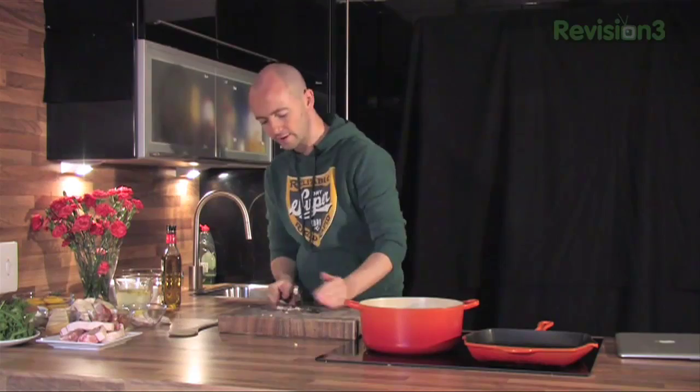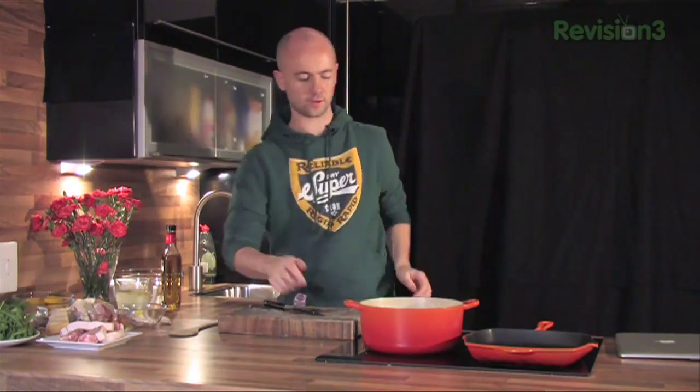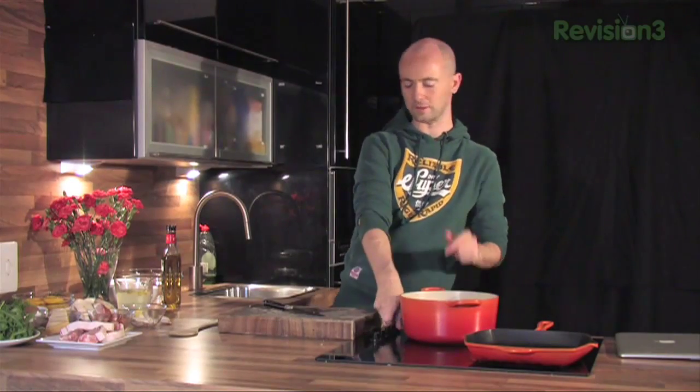Right, in that goes. We've got a nice big pot. You want lots of room to work with in a risotto, so in that goes. Had it off the heat for a second because it was a little bit too hot. You just kind of want to simmer it, really.